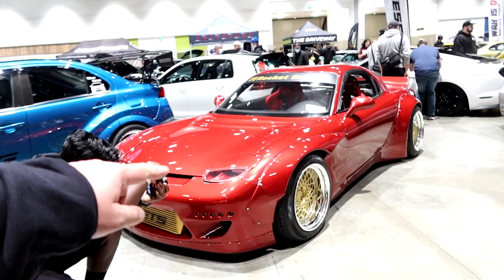Hey, this car reminds me of the Miata with that rotary. We definitely got to go check it out. But this is the NARC 7, guys. Looks sick.